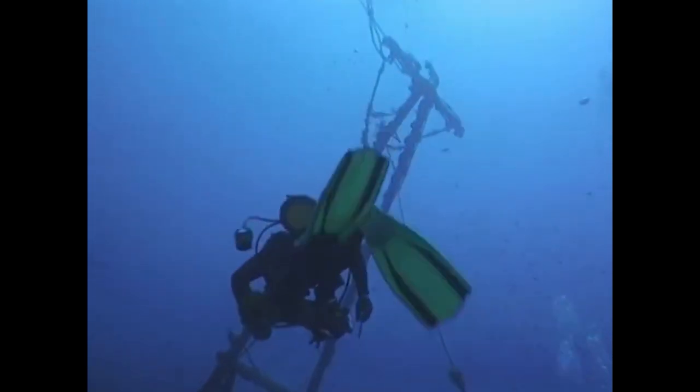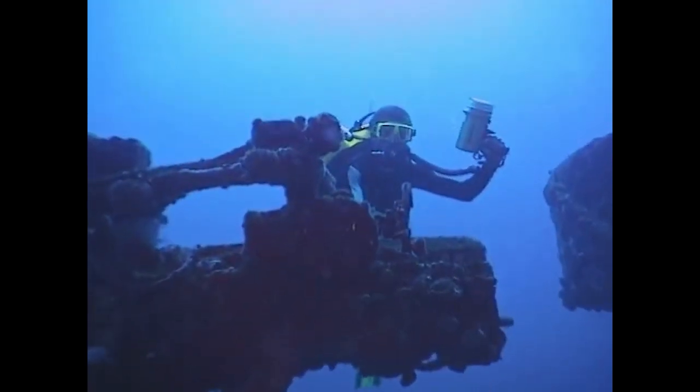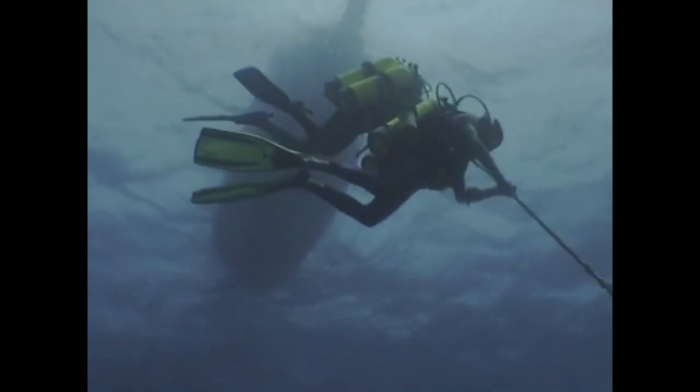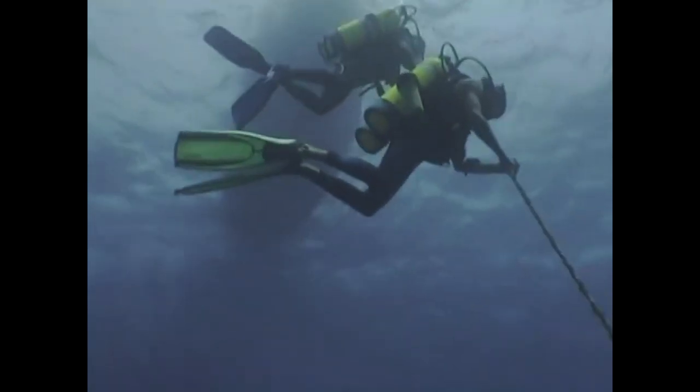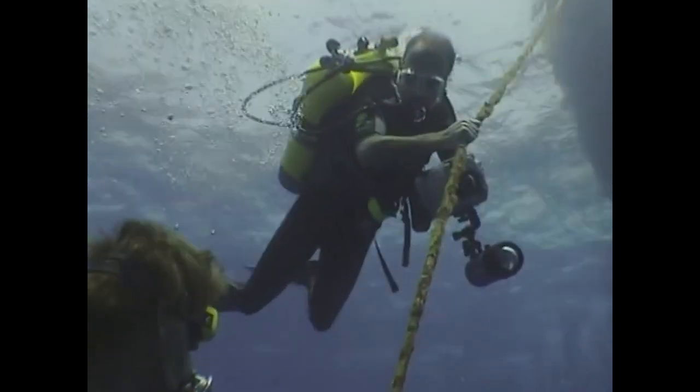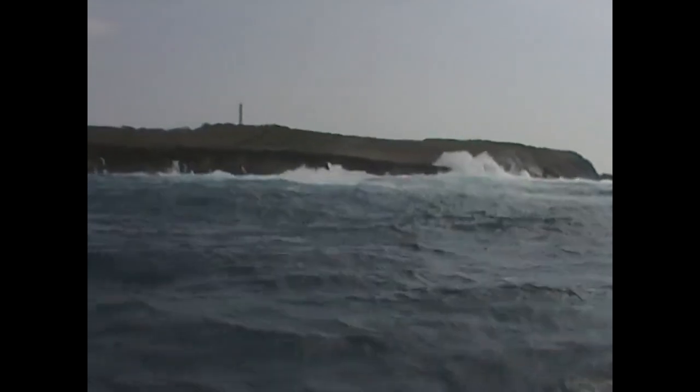After such a deep dive, a slow and careful ascent, with stops on the way to help remove the nitrogen in the bloodstream. From the deep waters of the western coast to the shallows of Rat Island in the east.